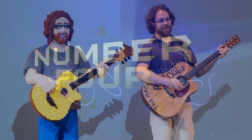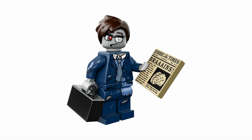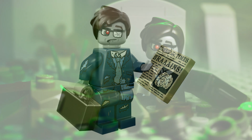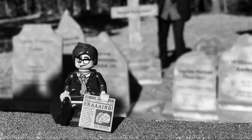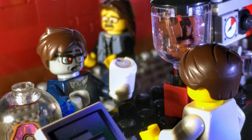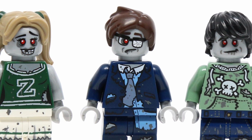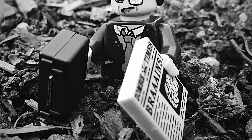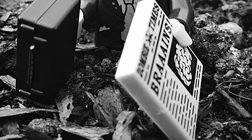Number 4. Someone at LEGO clearly listens to Jonathan Coulton. Much like the sad clown, whenever I look at the Series 14 zombie businessman, I hear a song in my head. And that song is Re: Your Brains. Never heard it? Go take a listen right now and then come back and you'll know exactly what I mean. If you haven't already guessed, I do like me some zombies. And this fella is a great zombie. His printed tile is even a copy of the Zombie Times with the headline, Brains.